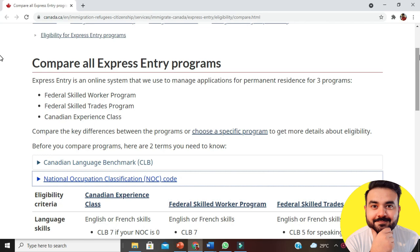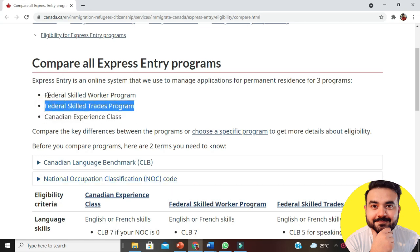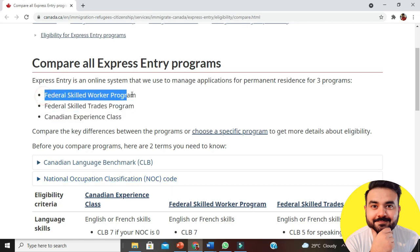Now, just to give you a heads up, if you get selected by a PNP program that is related to your Express Entry profile, then obviously 600 points will be added to your Express Entry profile. Okay, and even if you're an FSW worker, you could get selected in a PNP draw. So this was just a heads up.